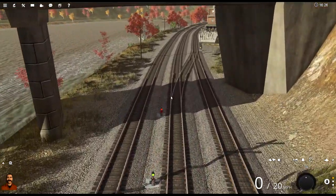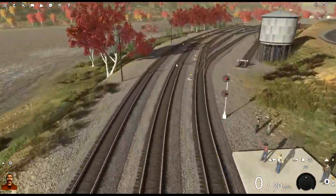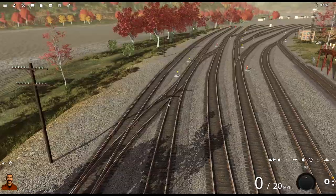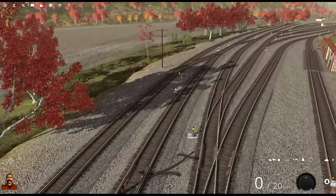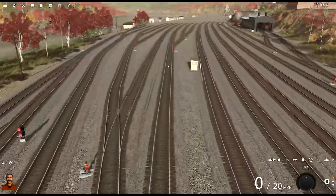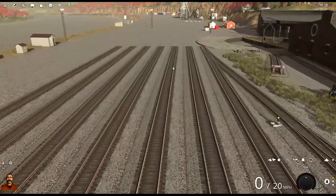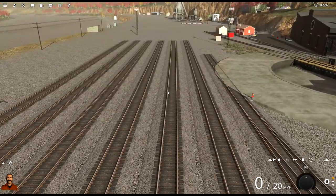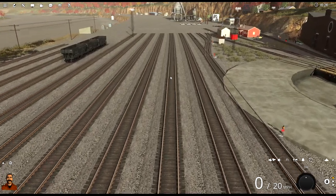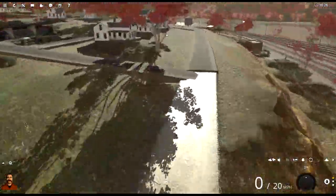Now, can we do it? I always run into this. Can we do it by going down this track? The answer to that is no. Well, maybe. Over here. See, I didn't say please render in enough times. Yeah, he's not going to be able to make it. So we'll go in next to the station here.